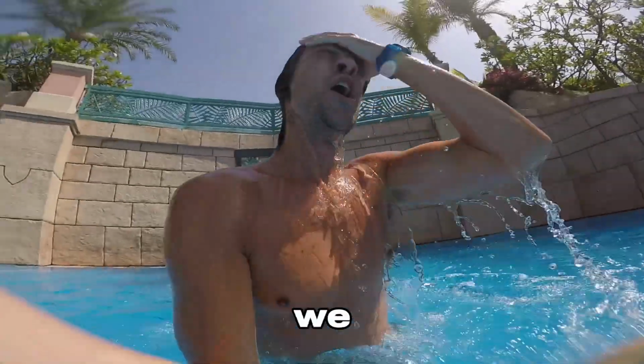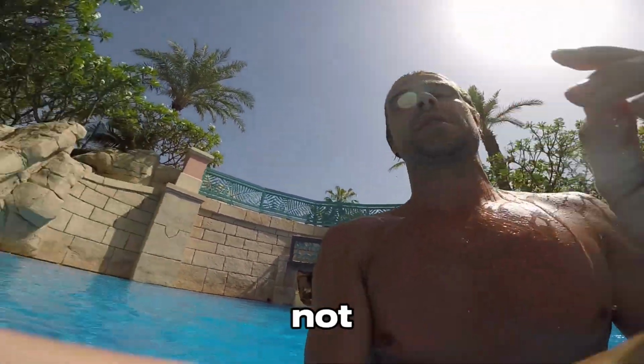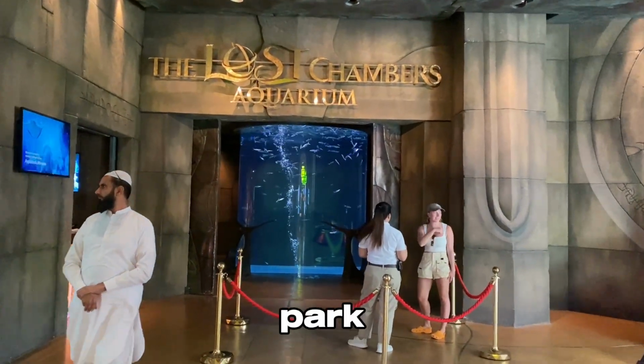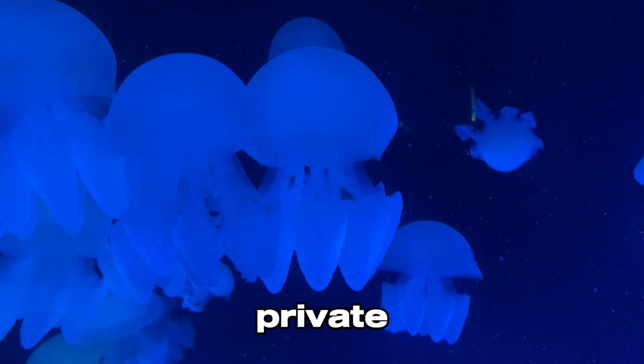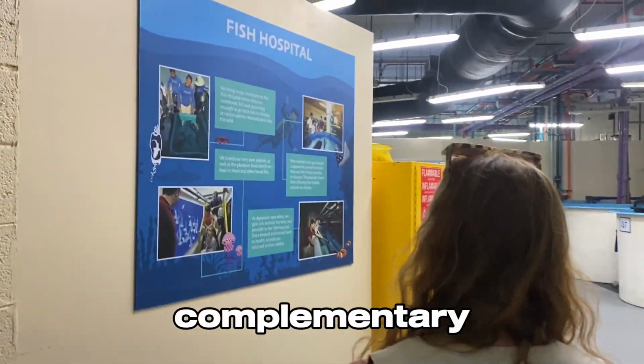The water park didn't open till 9:30, so we headed in right as it opened at 9:30, and there was honestly not one person in any of the lines, and we got through every single slide in the park by about midday. So we headed off and swam at the pool for a little bit before we had a private tour of the behind the scenes of the aquarium, which was complimentary with the room.